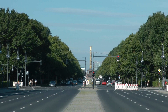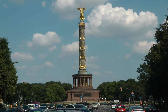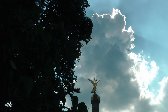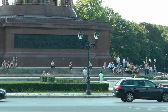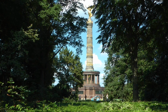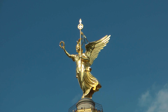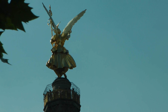The Victory Column has pride of place on this axis. It was built in 1873 to commemorate a few German military victories, but it was moved here from its original position in front of the Reichstag, not as some guidebooks claim because it annoyed Hitler, but simply to give it more prominence. The figure of the goddess Victoria is known to Berliners as Golden Elsie, and used to be known by American troops stationed here as the Chick on the Stick.